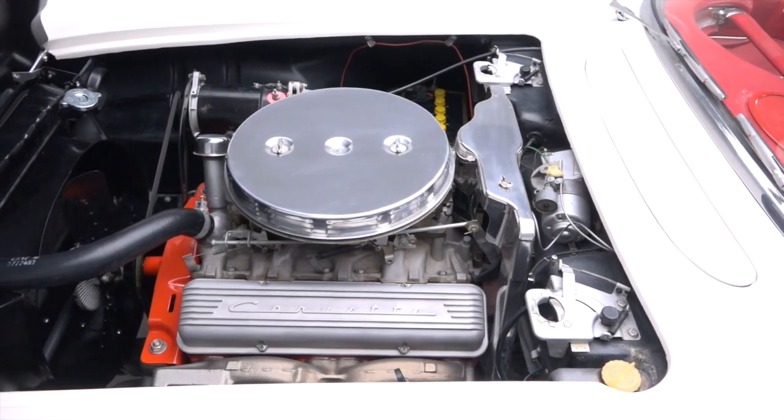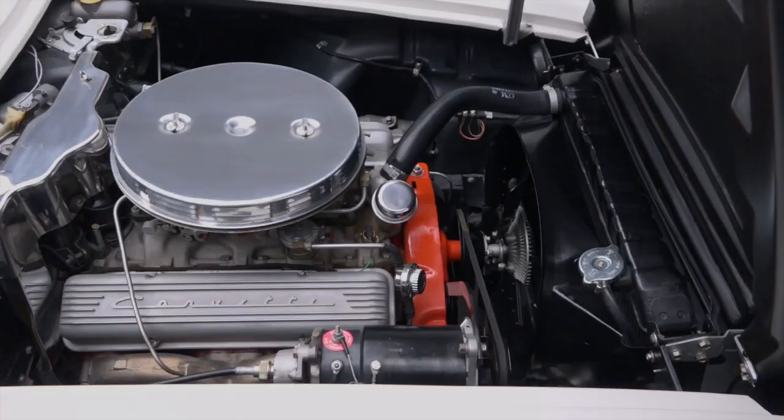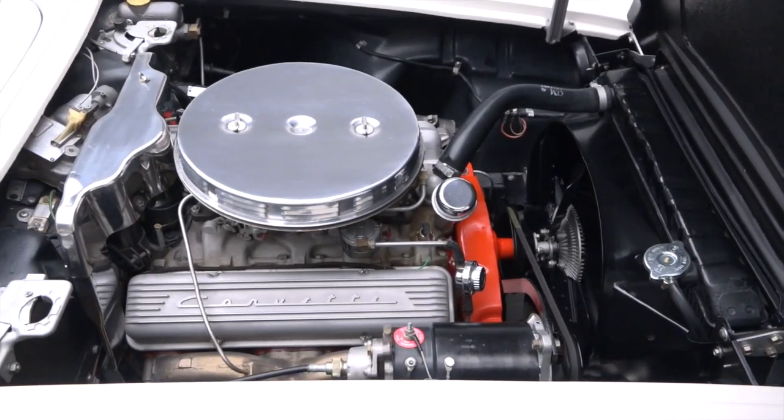Tilt the hood and you'll find a 283 cubic inch dual quad V8 that proudly displays a correct casting number and a correct BorgWarner 4-speed twist torque through a rebuilt GM axle.